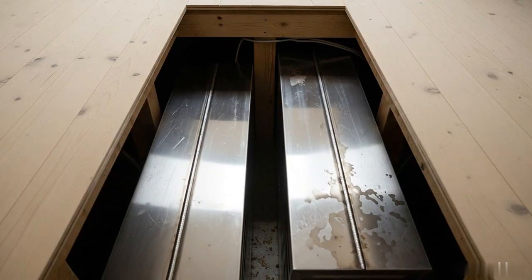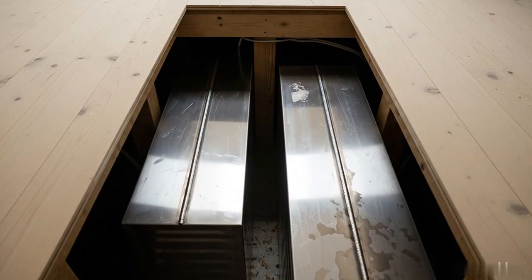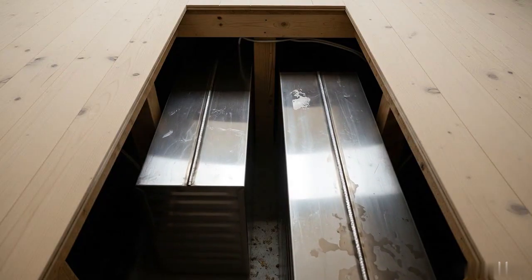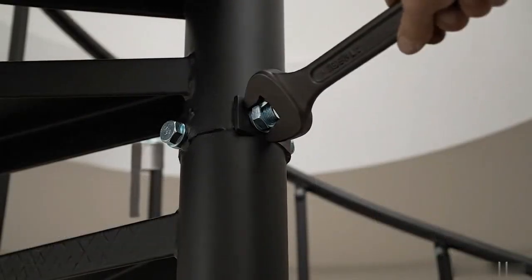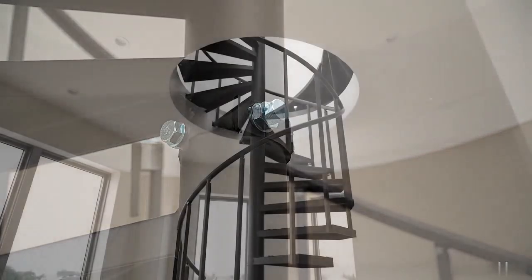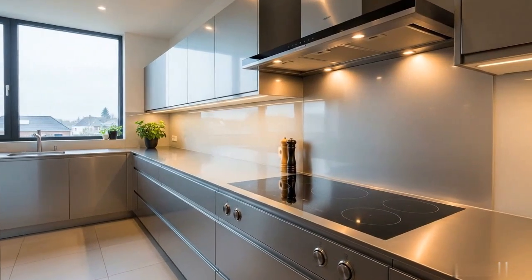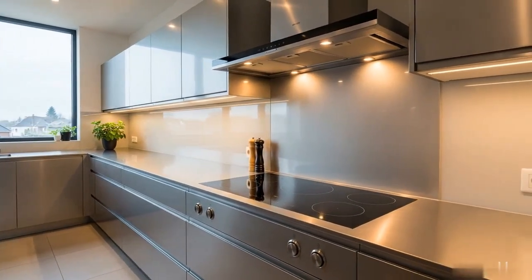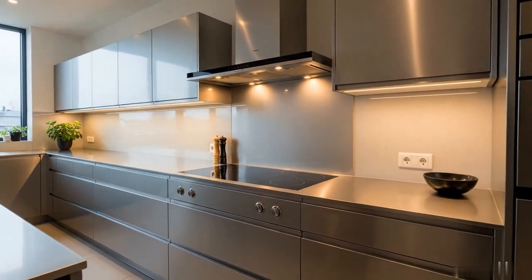High-capacity water storage tanks are ingeniously concealed beneath the primary floorboards to maximize internal vertical space. A compact utility spiral staircase is fabricated from lightweight metal to connect the 1st and 2nd floors. The 2nd level transitions into a modern culinary space, featuring custom stainless steel appliances and ventilation hoods.